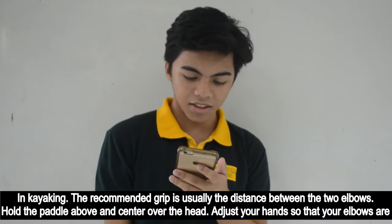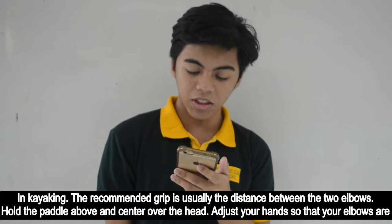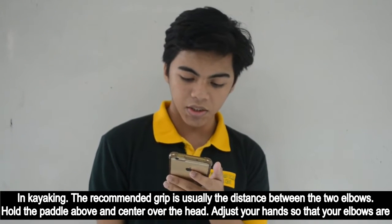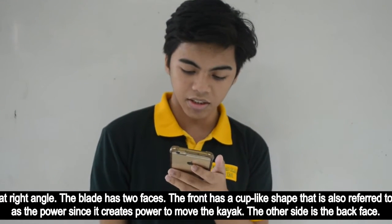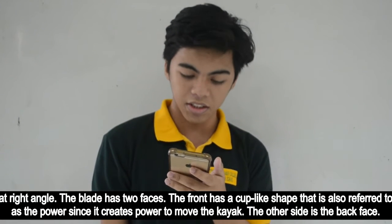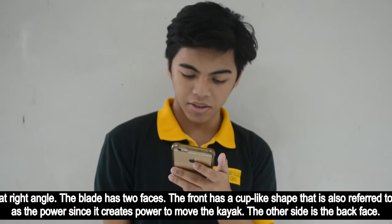In kayaking, the recommended grip is usually the distance between the two elbows. Hold the paddle with elbows centered over the head. Adjust your hands so that your elbows are at a right angle. The blade has two faces. The front has a cup-like shape that is also referred to as the power face since it creates power to move the kayak. The other side is the back face.